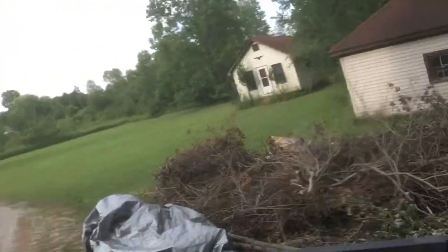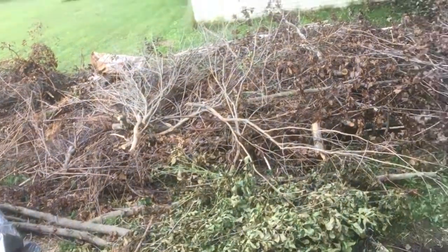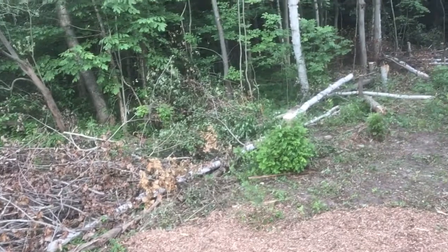I'm back here at the property, of course. I'd like to spin this around and give you a little look. Check this out. Look at that. This was all woods.